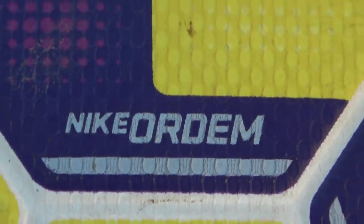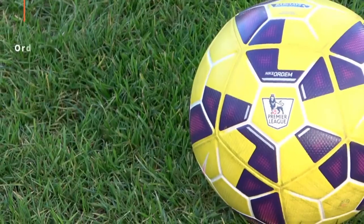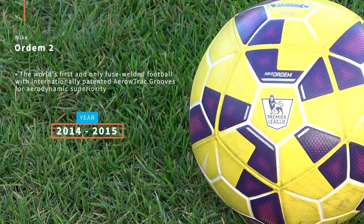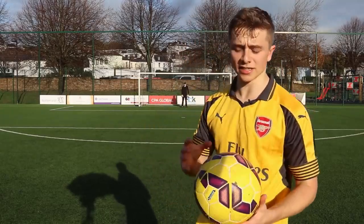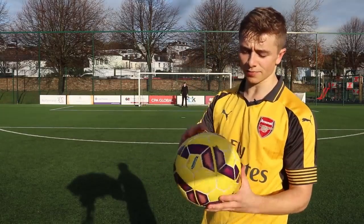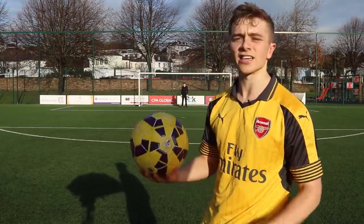Right, finally, I've got some interesting ball facts to share with you. Next up was the Nike Ordem 2. No one seems to know what happened to the one. Nike just do what they want, apparently. The ball was fuse welded together for the first time ever, and this meant there were no longer panels stitched together on Premier League footballs. So we're now onto the first bonded ball instead of them being stitched together.